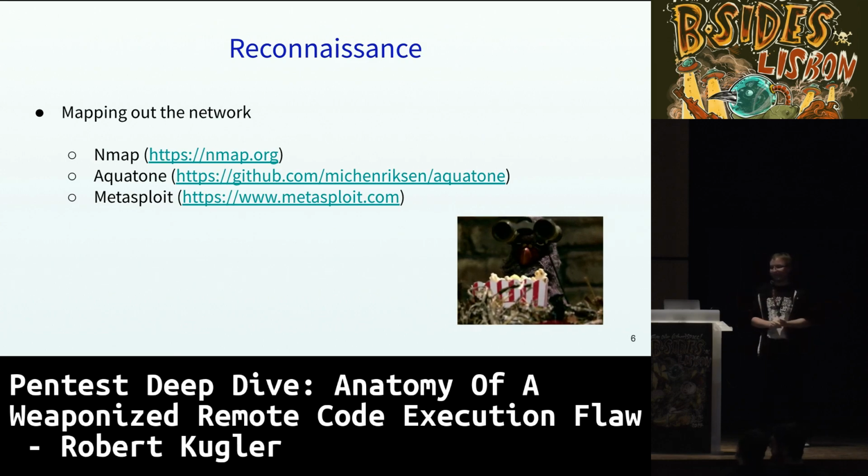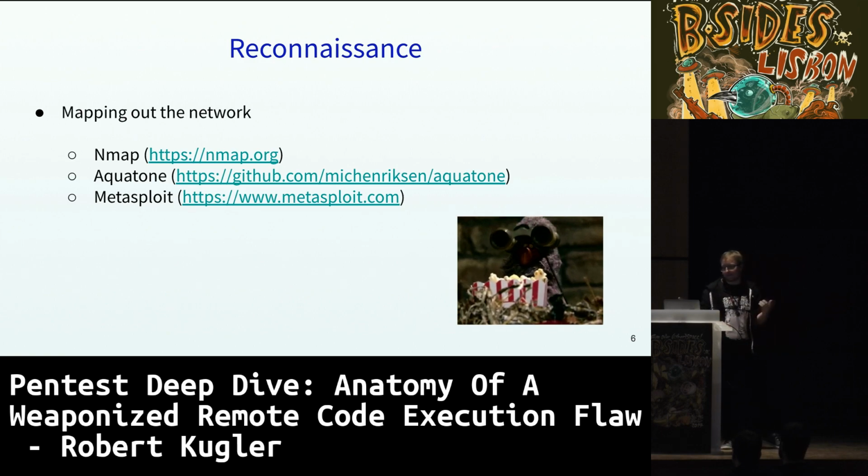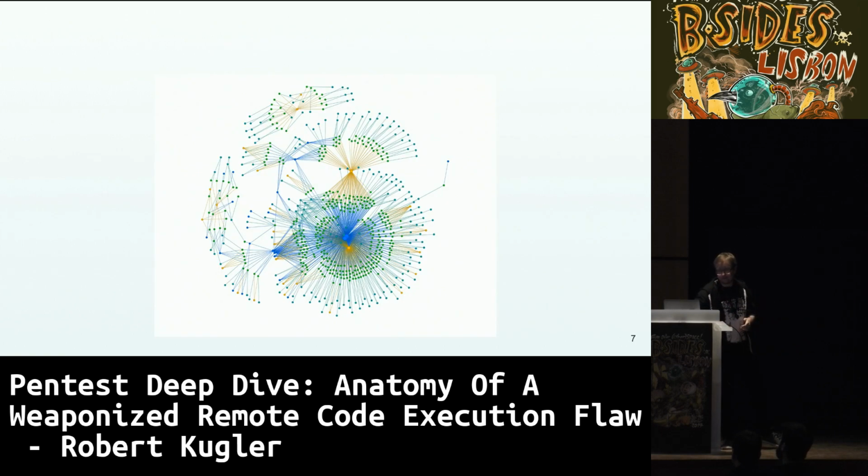It was not that easy at that time, and of course we go with Metasploit just to go for the really, really low-hanging fruit. EternalBlue usually always works, and that's how it started here also.